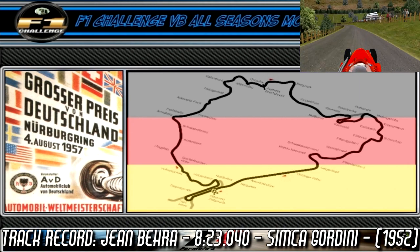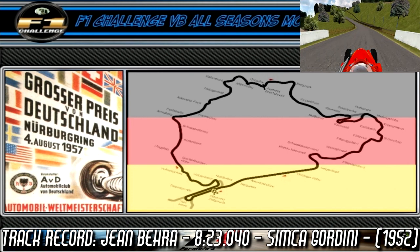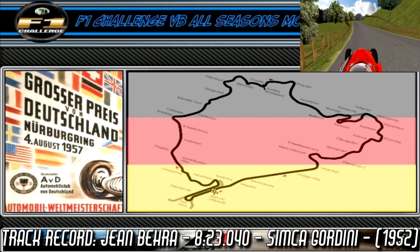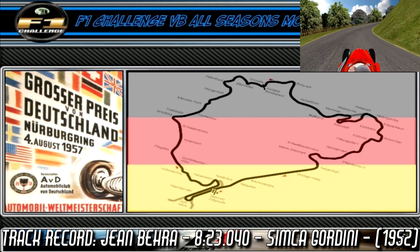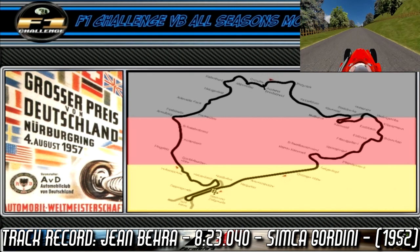Later still we come through this tight left-hander, brake early and take it easy as you cross the bridge. This leads us up the hill into this blind slow right-hander. Careful with the throttle as you exit, the car tends to break traction as you crest the hill.